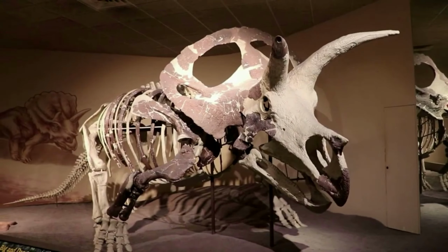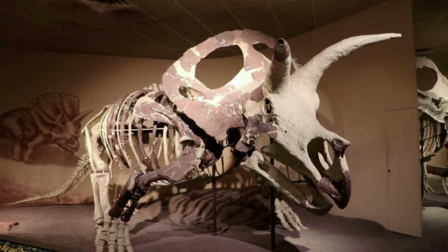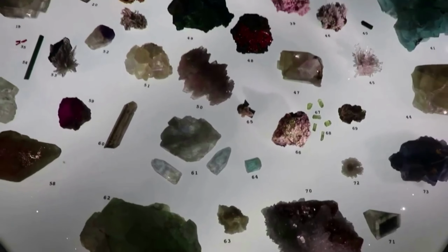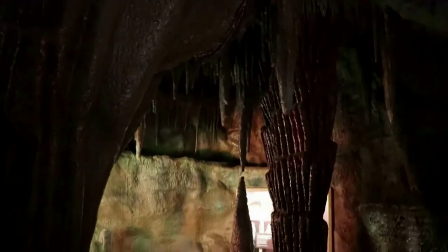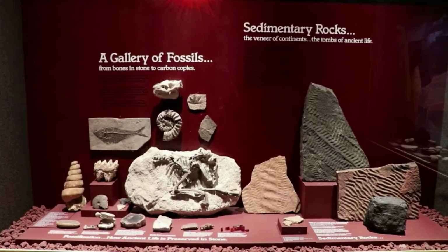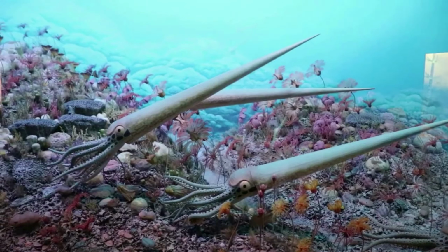Now entering the dinosaur exhibit, there's a Triceratops skeleton. You can see a puncture wound in its skull, probably due to another dinosaur. There's a bunch of minerals. The exhibit continues through a reproduced cave. There's some sedimentary rock with fossils, as well as some other animal fossils. In the late Paleozoic era, southeastern Wisconsin was positioned near the equator, and a big tropical coral reef blossomed.